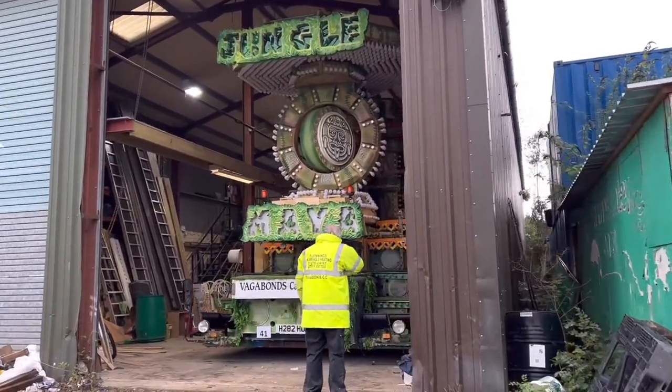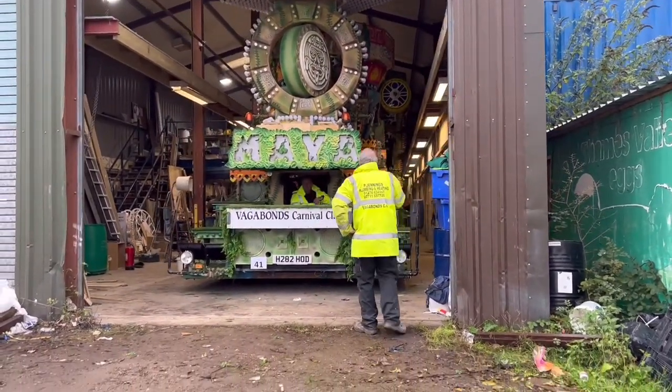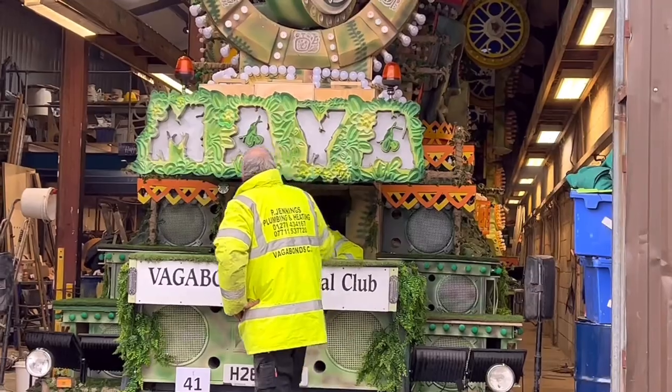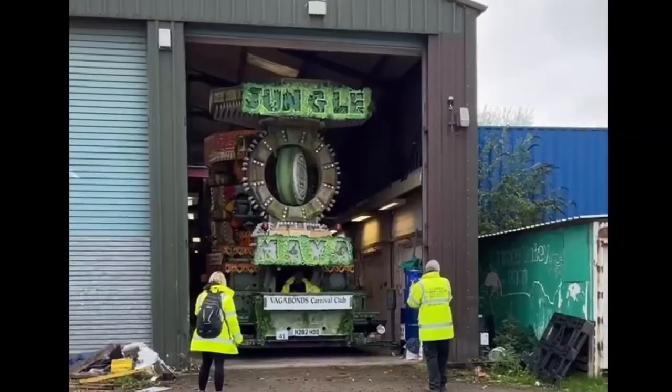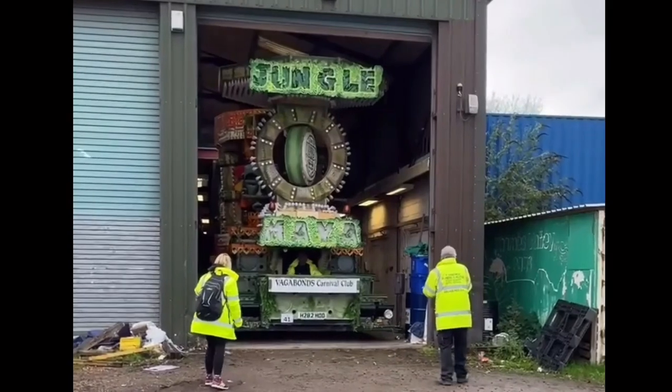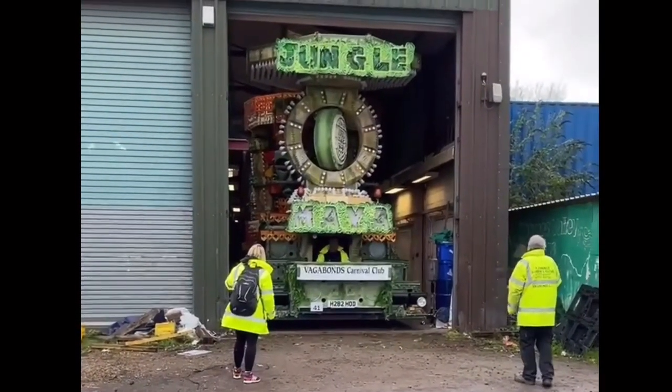Finally, we think it's sorted and we prepare to get the car out of the shed and down to the lineup at Parkway. The shed we build in is down quite a narrow lane, so we need to take the cart down in three pieces. The tug, which is at the front, or the tractor unit if you like, goes first on its own.